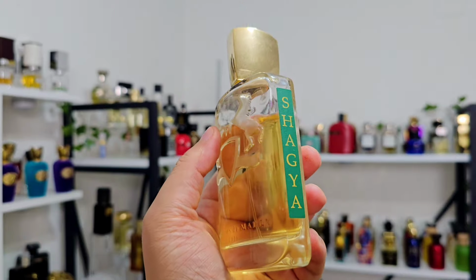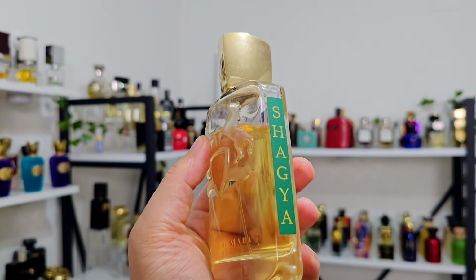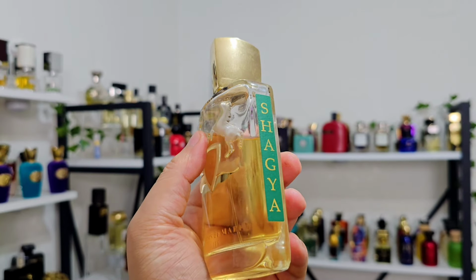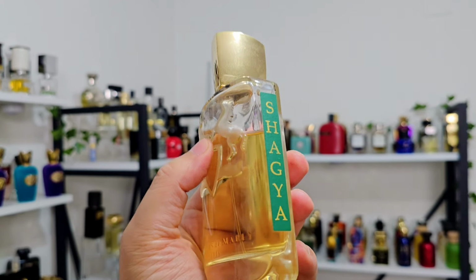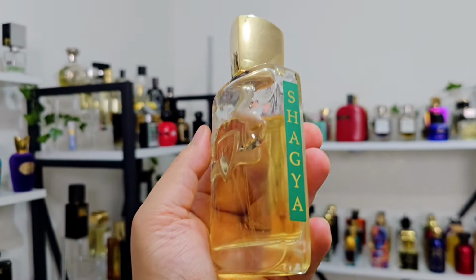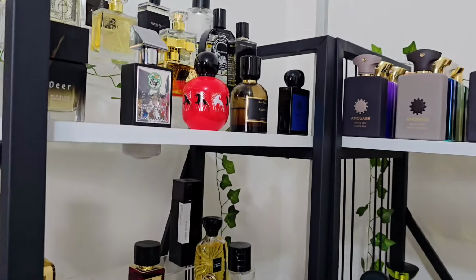It might feel dated for a lot of people, but to me, this is one of the greatest scents that Parfums de Marly has ever created. If you love woody fragrances, and if you love Agarwood, this is quite a beautiful interpretation. Also, very, very good performance with Shagia from Parfums de Marly.